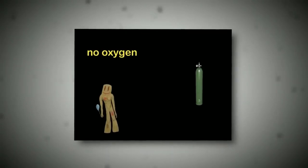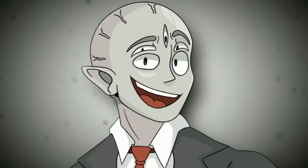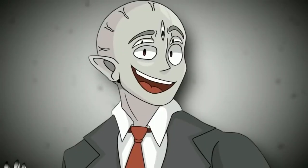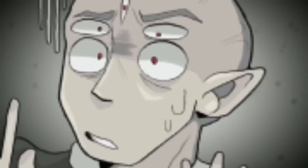So far this level is a vacuum void with no oxygen and objects constantly clipping and no-clipping in and out that could hurt you, and there's no way to perceive time or space because the level is 4D and controlled by a crazy entity. Now I'm sure you're asking, well, how can that get worse? But oh wait, it can.